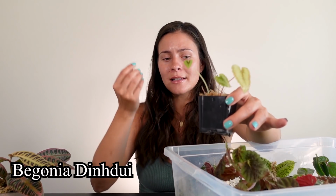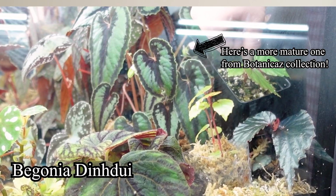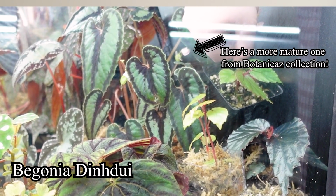This is a begonia that climbs in the wild, and it's so beautiful. It was also a top wish list begonia for me, one that made me super attracted to begonia to begin with. Yeah, I love it. I'm really excited to have one.